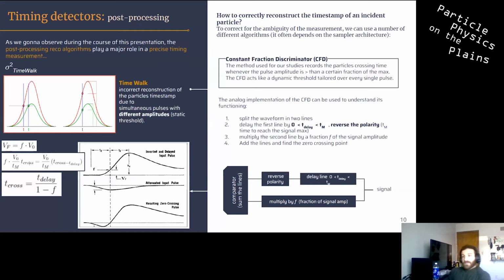A last part of this chapter is dedicated to the post-processing of the data, because you can imagine that the reconstruction algorithm plays a big role in the precise time measurement, especially because we want to get rid of effects such as the time walk, which is probably the most famous. That is the incorrect reconstruction of the particle timestamp due to simultaneous pulses passing through the detector, but generating signals with different amplitudes. And you can see that if I choose a static threshold over here, these two pulses that in theory are passing through the detector at the same time are going to have two different timestamps.